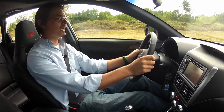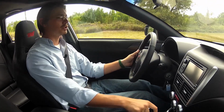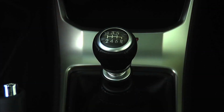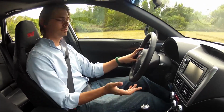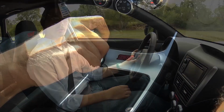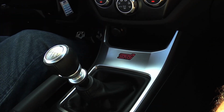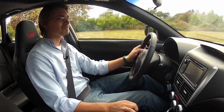Seating position isn't bad. Since the steering wheel is telescopic, you can pretty much choose where to put it. The gearbox is amazing because it's all about short throws. So you can see, fourth is right there, then third. It's actually the same gearbox you get in the Subaru BRZ, which is the Scion FRS, the one that we tested a few months back. It's not a bad one at all.